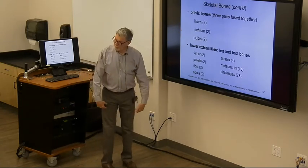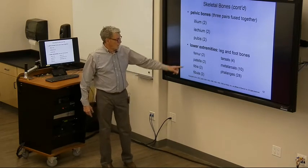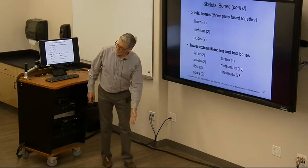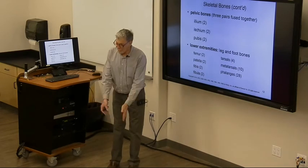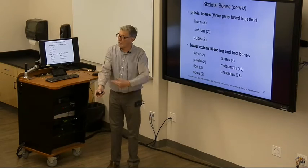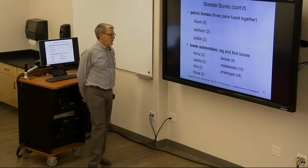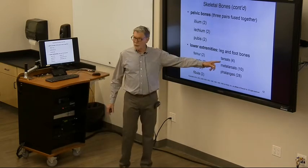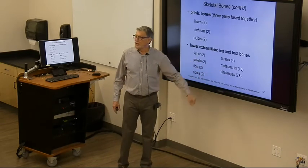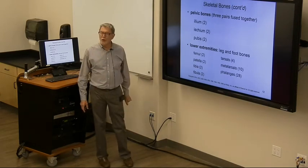Then the thigh bone is a femur. Your patella is your kneecap. Your tibia is your big shin bone. And the fibula is the smaller lateral bone in your lower leg. You have 2 bones in your lower arm. You have 2 bones in your lower leg. Tibia, fibula. Your tarsals are your ankle bones. Metatarsals are your foot bones. Phalanges are your toe bones. Just like fingers and toes get the same name.